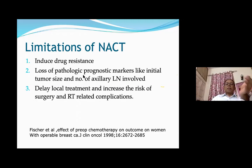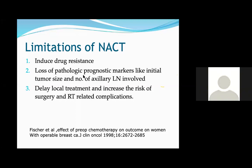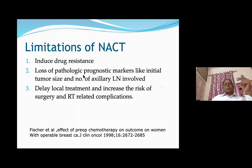Then the second trial was launched by NSABP, called NSABP B27, in which they added a taxane, docetaxel, 4 injections at 100 milligram per meter square. So AC 4 cycles, then docetaxel 4 cycles, and then surgery. This was one arm. Other arm, AC 4 cycles, surgery, and then docetaxel. Third arm, AC and surgery, no taxane. So addition of taxane in NSABP B27 improved the PCR, pathological complete remission, from 13% to exactly double. Double of 13 is how much? 26%. Exactly double. Okay. So you improve the pathological remission to double if you add taxane.